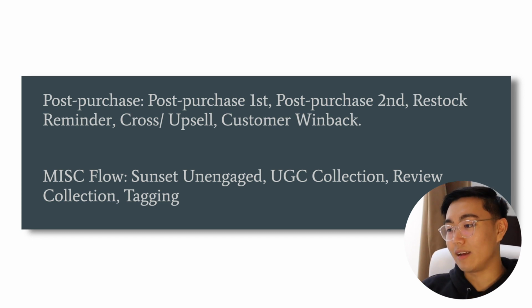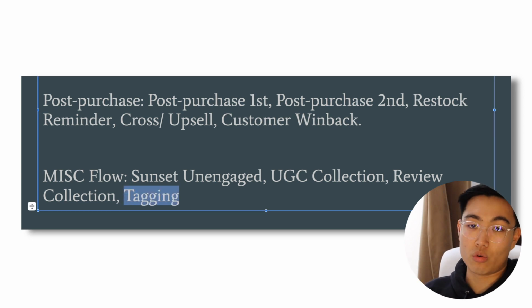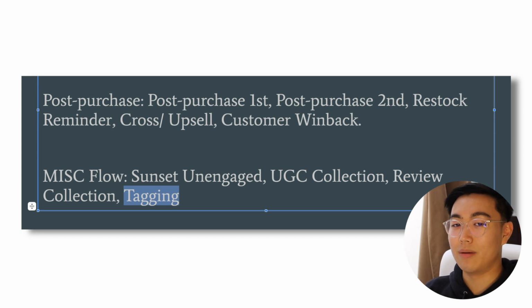And lastly, tagging flows. This helps enrich the contacts in your list. For example, if you're a jewelry business and you have a male collection and a female collection, if someone purchases from the male collection, then you might want to tag them as a man. And if someone purchases from the female collection, you might want to tag them as a woman.